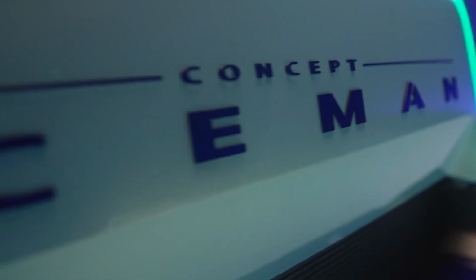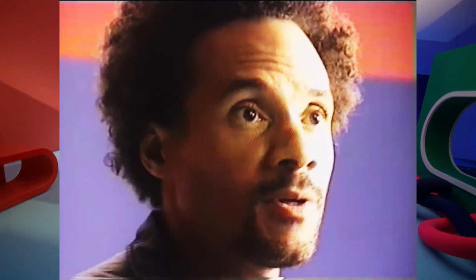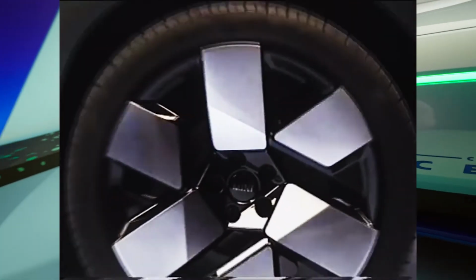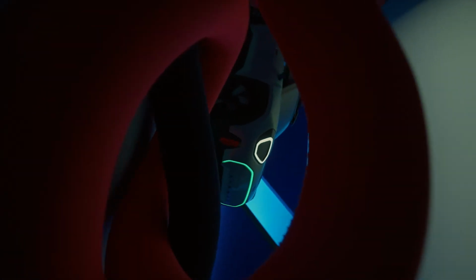This is our new Mini family member, the Mini Concept Aceman. It's a small and compact city crossover, fully electrified with fantastic proportions. And typical Mini, the wheels and the corners. The body surfaces are bold, modern, yet highly emotional.